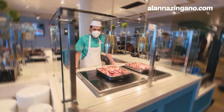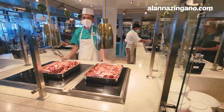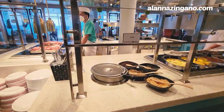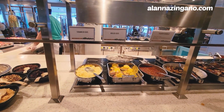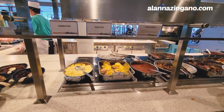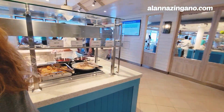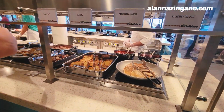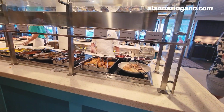Let's start the day. Let's take a look at everything that's offered for breakfast. Loads of bacon. We have oatmeal, scrambled eggs, boiled eggs, salmon benedict, hard-boiled eggs, potatoes, French toast, strawberry compote, pancakes.